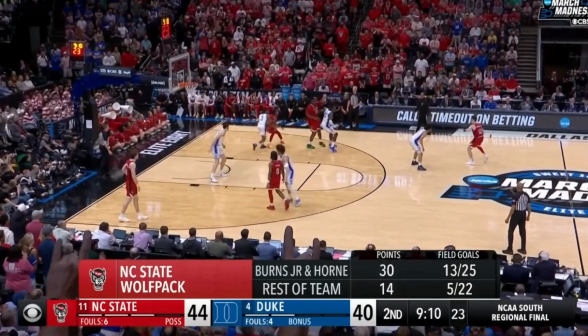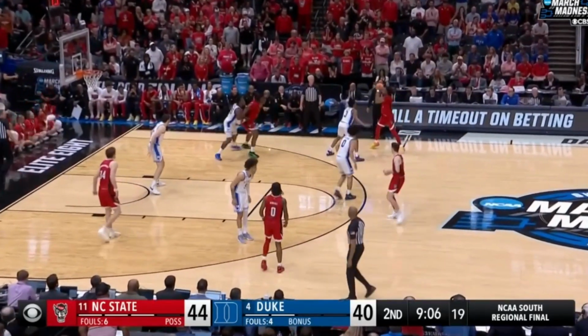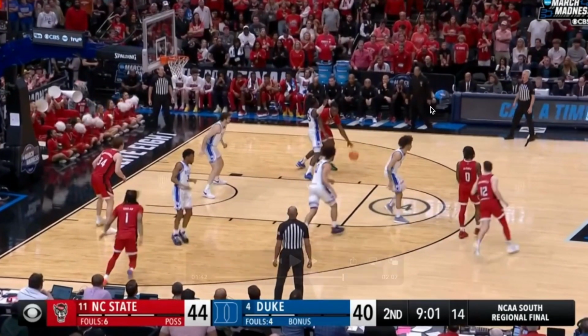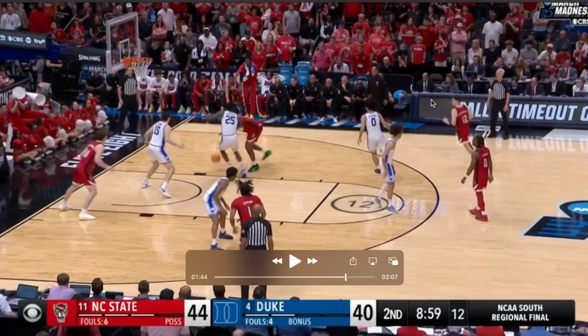Now we see a similar play we've seen throughout the whole postseason. They enter the ball to the right wing. They're going to throw it to him in the mid post right here. And now they space out and let him play on an empty side right here. And watch how he's going to spin off right there.